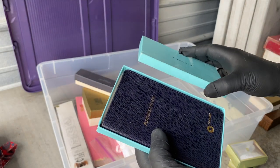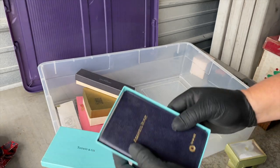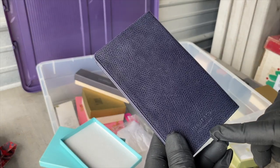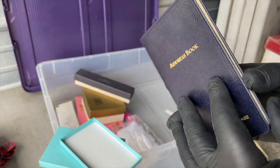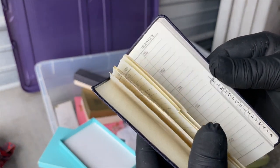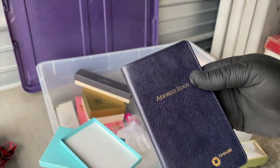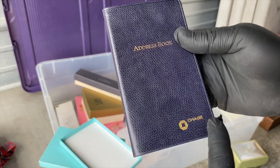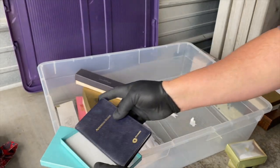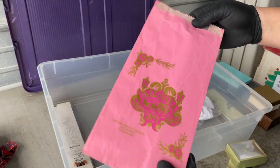Wait, what? Nah. It is Tiffany & Company. Full grain hide. But it's from Chase. Okay, well, that's a Tiffany address book, apparently made for Chase. And you know what that says to me? Those stinking bankers, they make way too much money. The banks are evil.